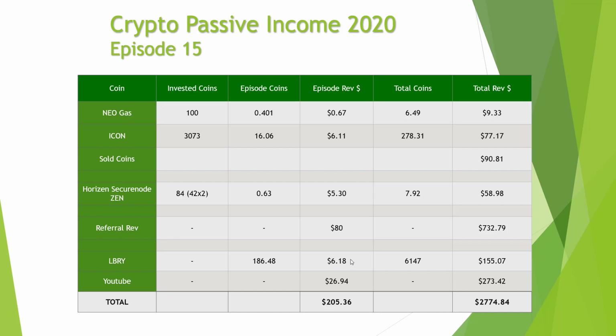$6.18 from Library. Our next update, we've got a nice little bonus from there. Got 1,000 Library tokens today as a little bonus for doing some publishing on Library. So that will help our figures from that.